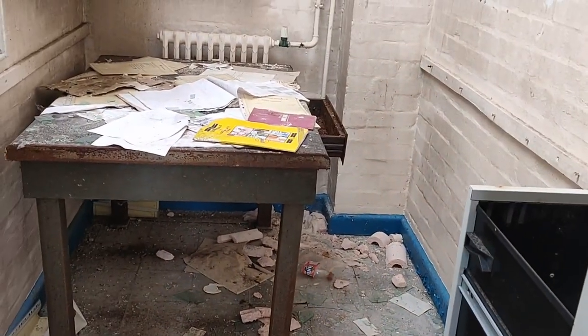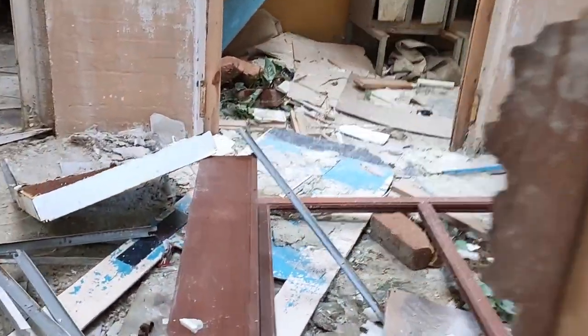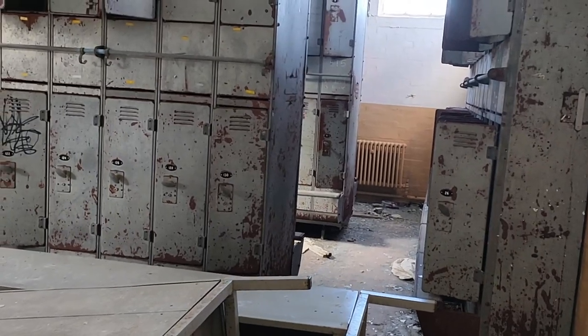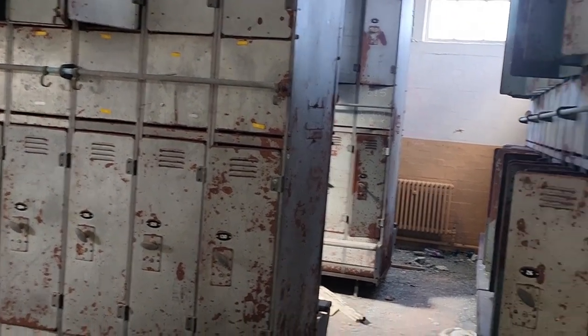So there's the old office. But I have found something really brilliant to show you. This is a mass room of all the workers, where they would have locked all their stuff in.